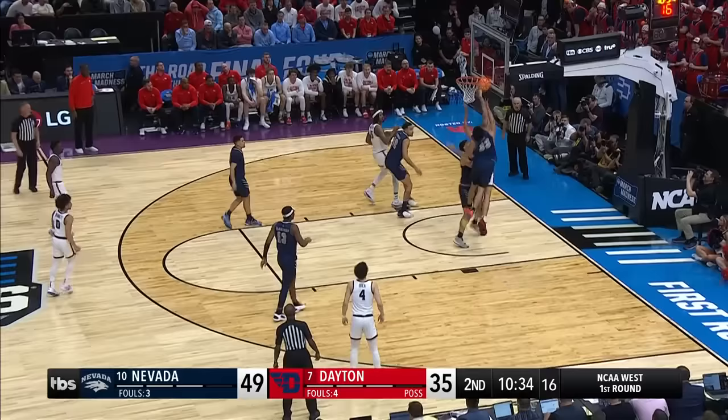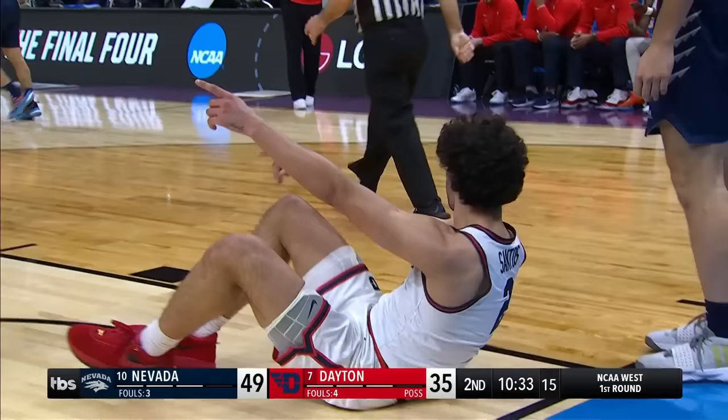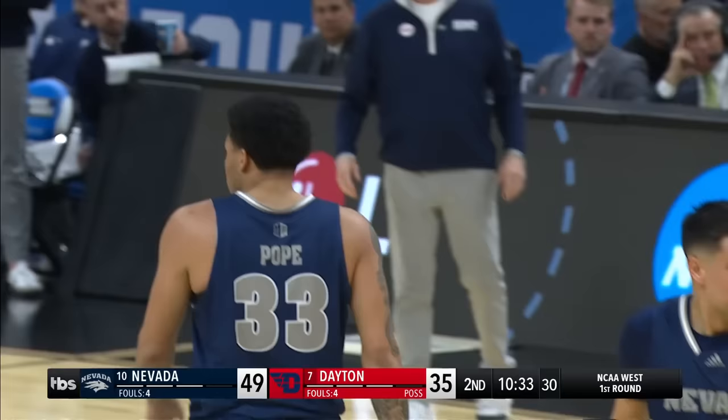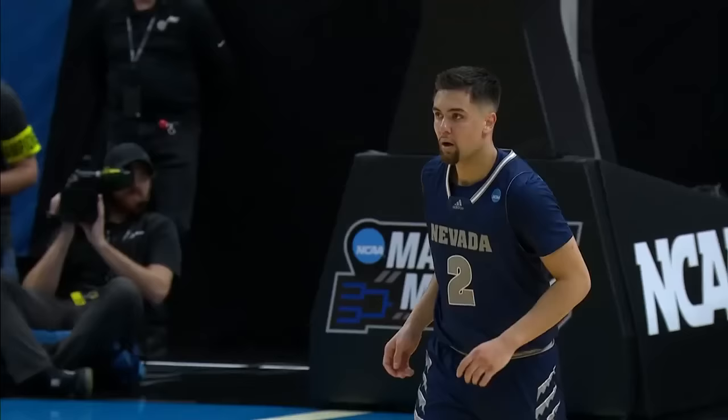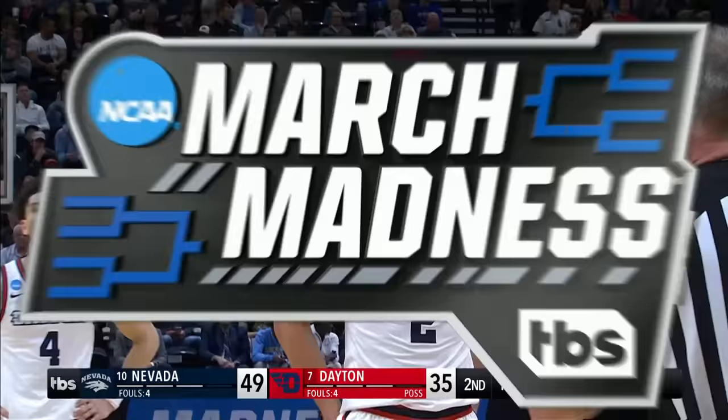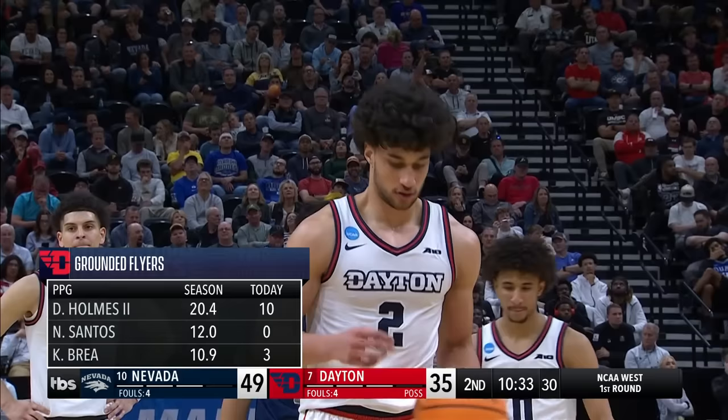Oh, what a block. A block, but a foul. On Pope. Nice little handoff. Easy assist. Lucas says thank you very much. And I like that action. As Blackshear's coming off, he sees that the defender is in the lane. Once you kick the ball to the wing, that dribble handoff, now there's nobody over there to guard Lucas.